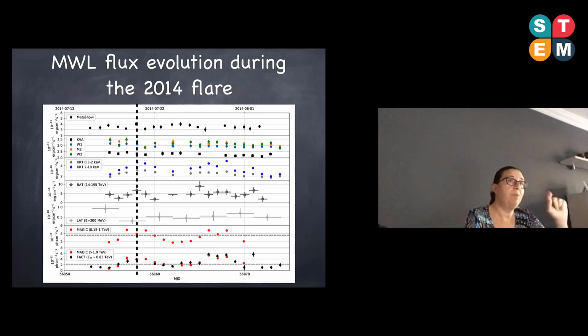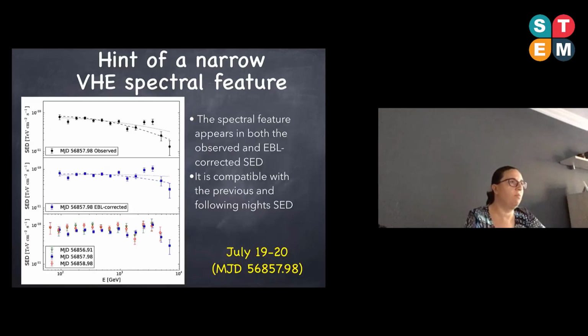Actually, this particular night is marked here with the vertical line. So basically, this night corresponds to the highest flux and the strongest X-ray spectrum during the whole campaign. So it was a very particular night as well. It's not just a random position.